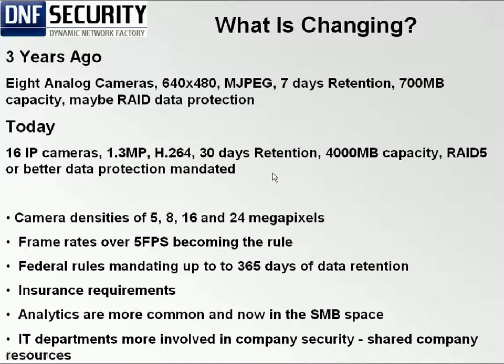And you'll see more and more of this becoming the bigger trend: security used to be separate from IT. Now, with the advent of using IP SANs or general network SANs, companies already had a go-to person in the IT department. So they're consolidating IP and security. They're starting to share resources.